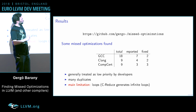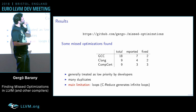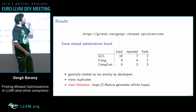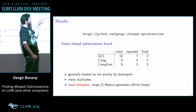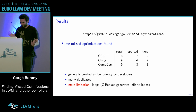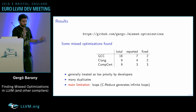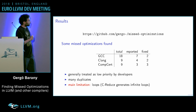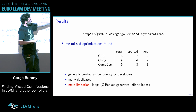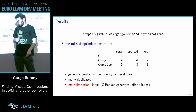You should not try to compare rows of this table and come to conclusions like CompCert optimizes as well as Clang, or CompCert optimizes twice as well as GCC. This is not quantitative data that would allow that sort of interpretation, and it was never meant to be. As you can see, not everything that I found I bothered to report, and not everything that was reported was actually fixed.